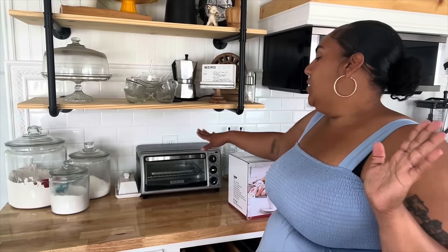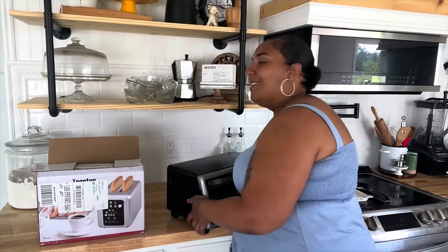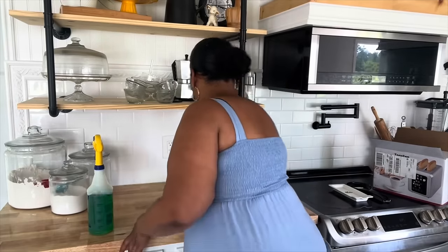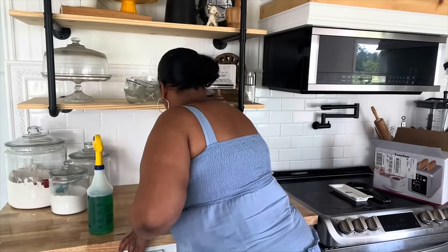It does not work the way that I want it to work. So I'm glad that I'm getting a little bit of an upgrade and actually just getting a toaster, because this one is just not it. I'm dying to get her out of the way. I've already cleaned these countertops, but I haven't cleaned where that's been.